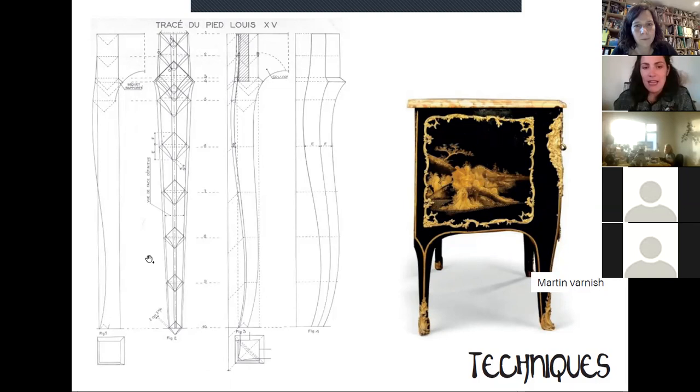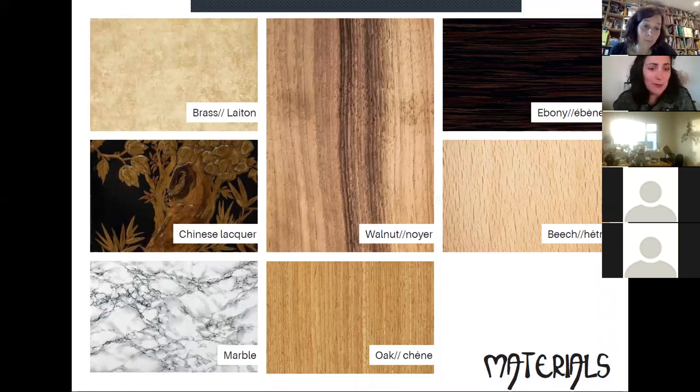So for the materials, it is still the same materials, so oak here for strong structure, walnut when it needs to be carved, beech for chairs, because it's flexible and resistant. The same for the marquetry, no innovations, still ebony, metal like gold, silver, mother of pearl, and ivory, and so on. Colored marble continued to be used on top of furniture. I've put another one here, a white one, but it was mostly colored marble.